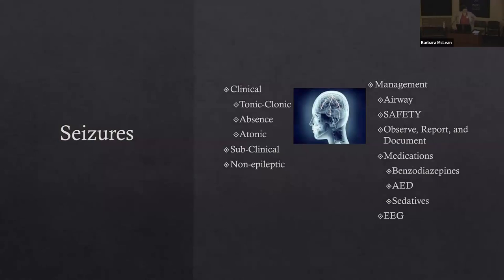And then seizures. So you've got tonic-clonic, absence, and atonic, and then subclinical and non-epileptic. So these patients, a lot of times, diagnostic-wise, they're going to do EEGs to see how severe the seizure activity is. They're the patients that are going to be getting your Ativan. Want to make sure you're watching out for airway safety, always having suction set up in the room.